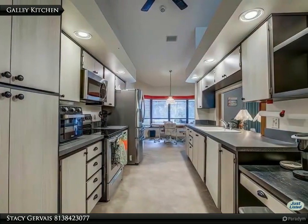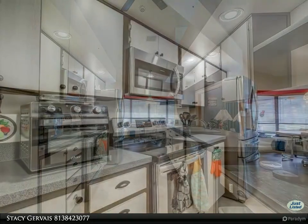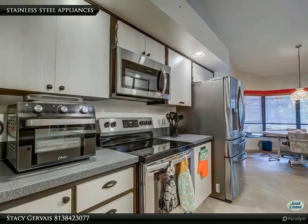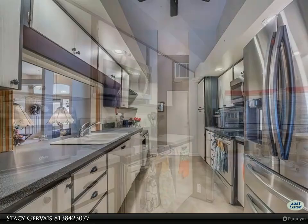The master bedroom has a sliding glass door exit into the Florida room as well as a large bath. Between the living room and pool is a Florida room with sliding glass doors out into the lanai. This is a peaceful place where you can enjoy your downtime.